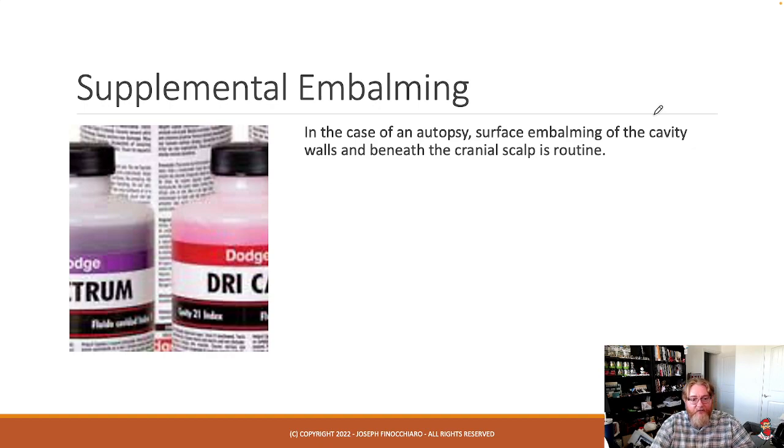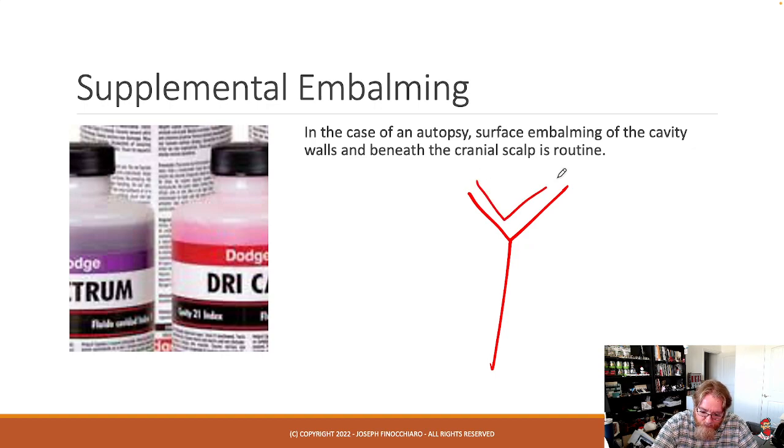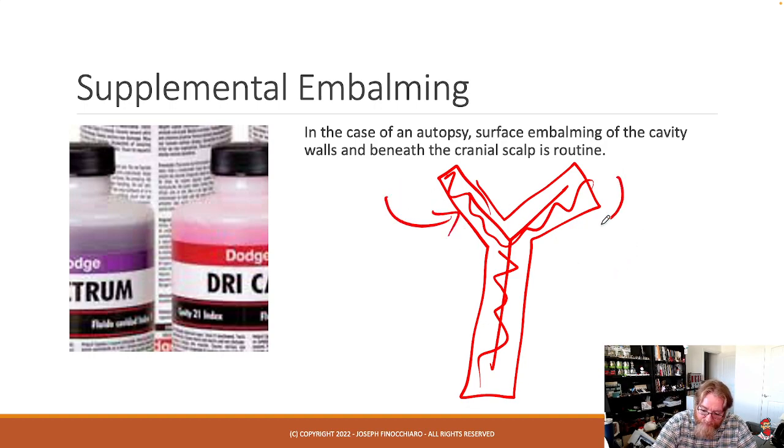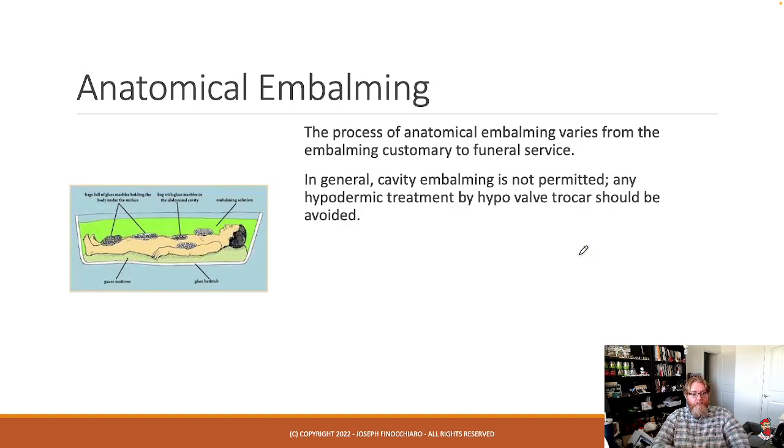In the case of an autopsy, surface embalming of the cavity walls and beneath the cranial scalp is routine. And that is because when they make a Y incision, they are interrupting all the vascular connections on that skin. And it may be very much necessary to go in there and treat some of that. Another reason why is, depending on the type of autopsy they're doing, in order for fluid to get to the surface of the skin, you have to have vasculature underneath it. And if they do a full post-mortem, all the major arteries that would supply those outside walls, those outside areas, are now gone. So you're going to have to rely on actual surface and hypodermic treatments in order to try to adequately preserve those areas.